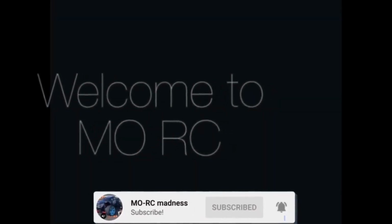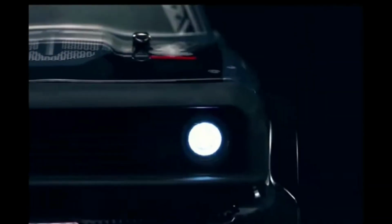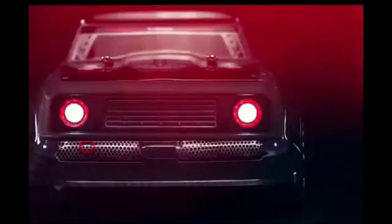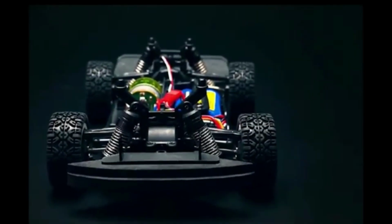I'm going to be doing a top 10 of my favorite RC cars. I hope you guys like. These are just my preference of what I like and what I find is the best RC cars so far to me from 2020 to 2021. So yeah, I hope you guys like my choice of RC cars.